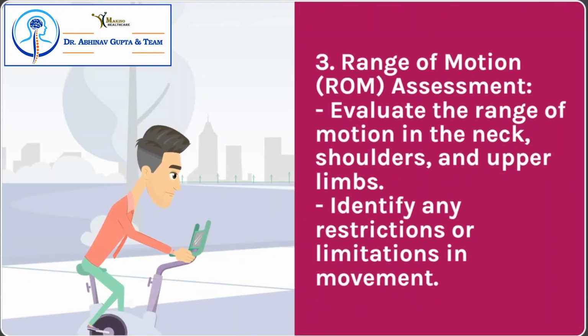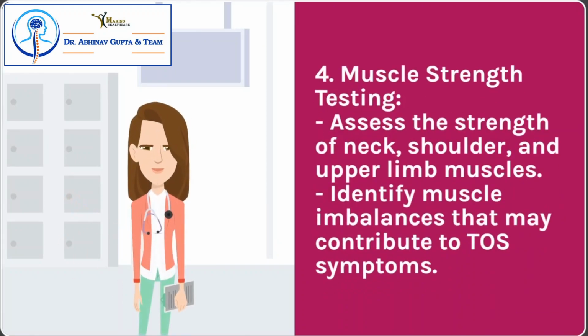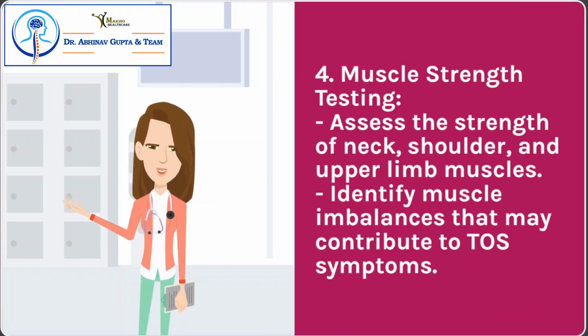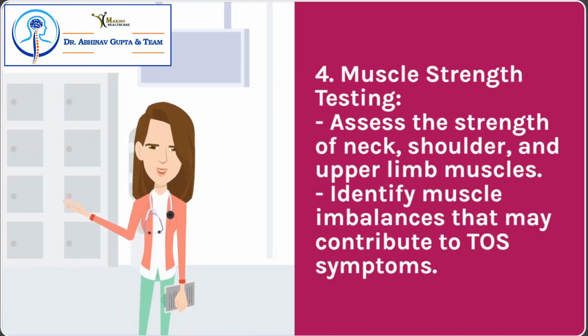3. Range of motion, ROM, assessment: evaluate the range of motion in the neck, shoulders, and upper limbs. Identify any restrictions or limitations in movement. 4. Muscle strength testing: assess the strength of neck, shoulder, and upper limb muscles. Identify muscle imbalances that may contribute to TOS symptoms.